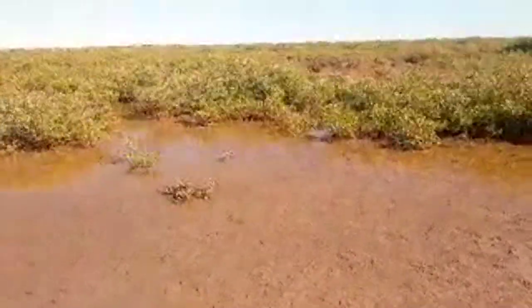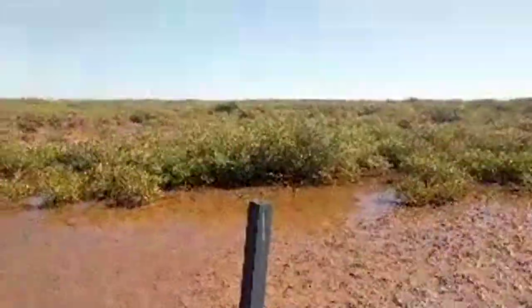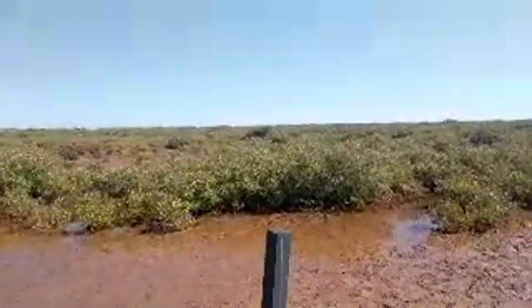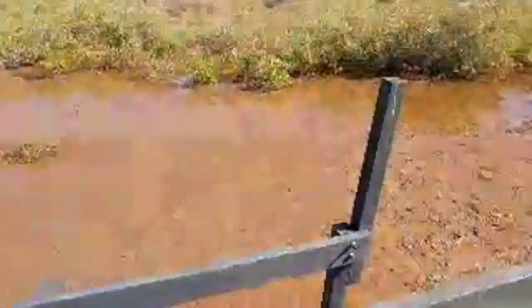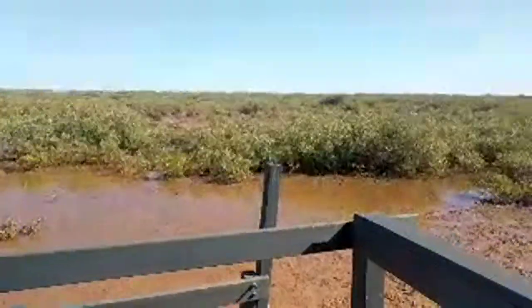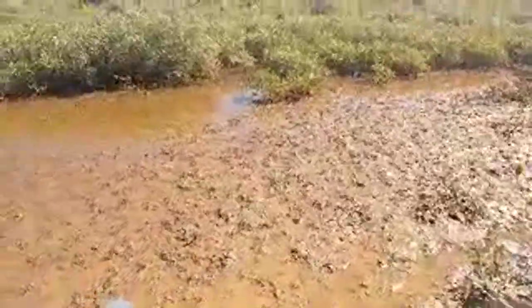If you went all the way to the other side, the coast that is by the Indian Ocean, well, it's only about 300 yards from us, Duane. But I can't get to it because the boardwalks have come to an end, and I can't walk across the mangroves. They're pretty boggy, you can see.